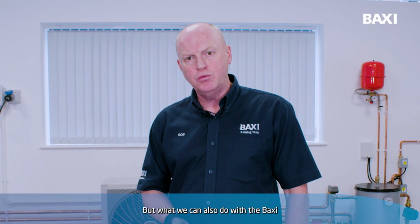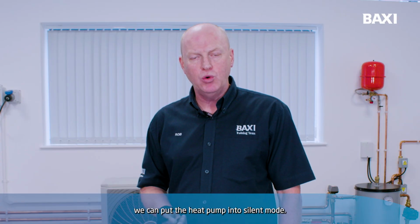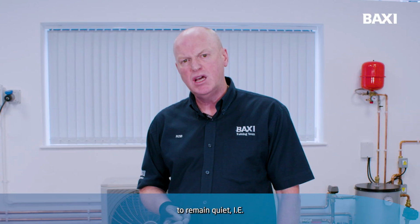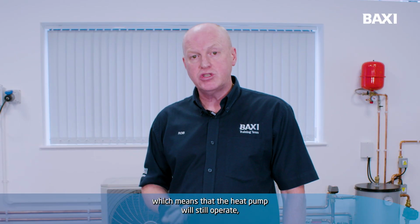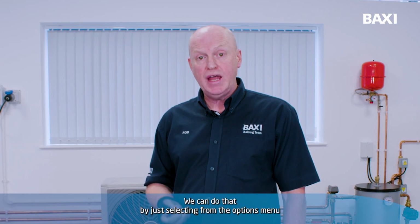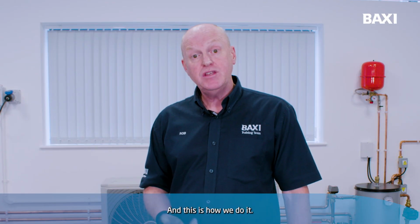With the Baxi Heat Pump 40/50, we can also put the heat pump into silent mode. If there's a specific time where you want the heat pump to remain quiet, i.e. just before bedtime, then you can put the heat pump into silent mode, which means that the heat pump will still operate but at reduced output and at reduced noise levels. We can do that by just selecting silent mode from the options menu on the HMI and setting it like a normal programmer. And this is how we do it.